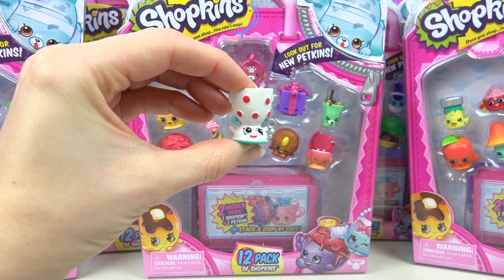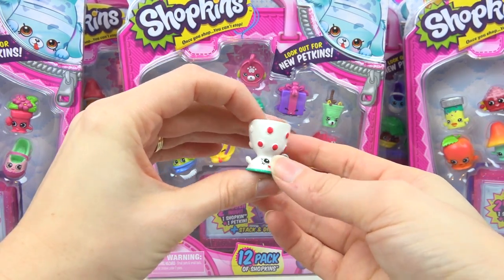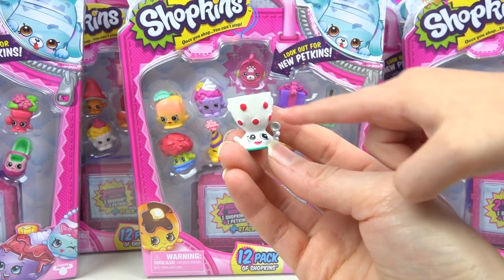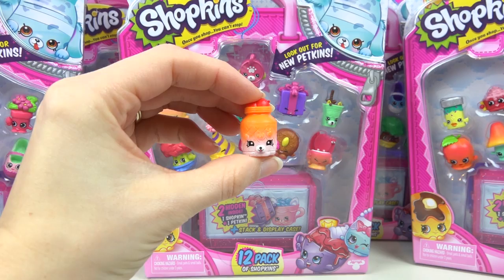Edgar cake cup. Good try. This is Edgar egg cup. It's those little cups that you put eggs in to eat them, like soft boiled eggs and stuff. Isn't he cute with the polka dots? I like the polka dots. That's so pretty. Okay, he is a rare. So cute.